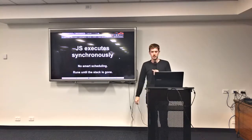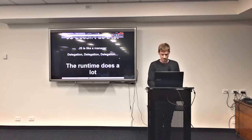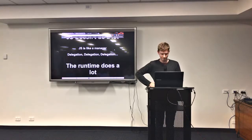So the way that JavaScript works is very different. It doesn't really do anything. Oh, that does not fit on the screen, and I can't maximize it because I've captured the event handler for the F11.